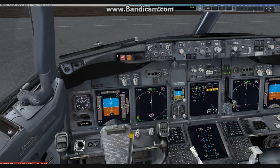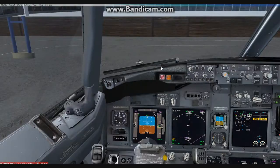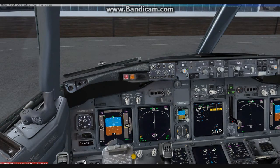So now I'm just waiting for the cabin crew. She will ask us if it's okay to board. Hi, Captain. May we start boarding now? Yes. Great. Okay, so she will begin with the boarding.